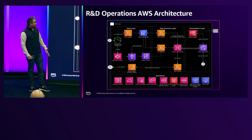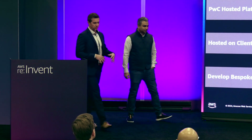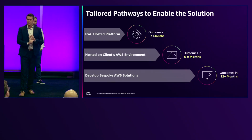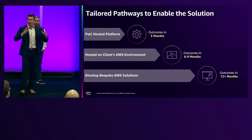So again, a very quick overview of our platform and the components and services that we've used. So let's round this out by saying, how do we actually bring this to organizations? There are a couple of ways. The first one is for organizations that aren't looking to take on the IT infrastructure. We have tenants of this AWS solution hosted by PwC, so we'll create an instance and provision it exclusively for you, but we take care of all of the IT infrastructure associated with it.